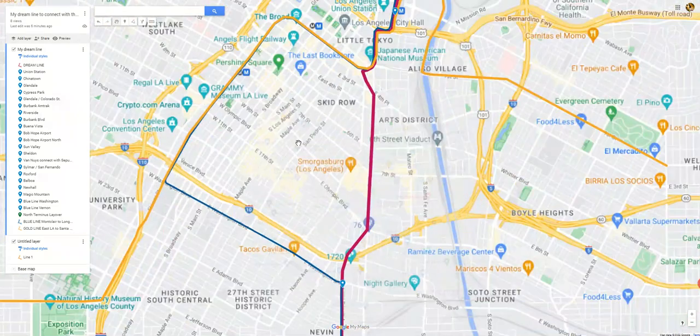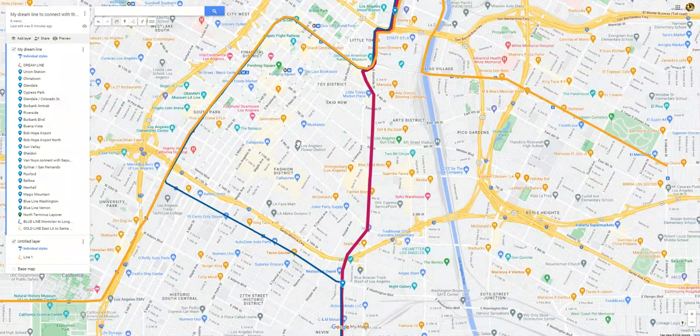What I think would be the best solution for this is, I want to remove this part right here. Now, it's a good idea to have this part as well. So I'm not saying we should get rid of it, but I really wish that the Santa Ana line stayed on the blue line tracks.